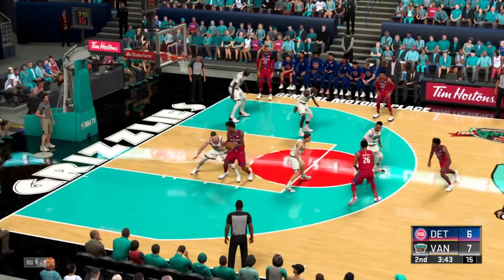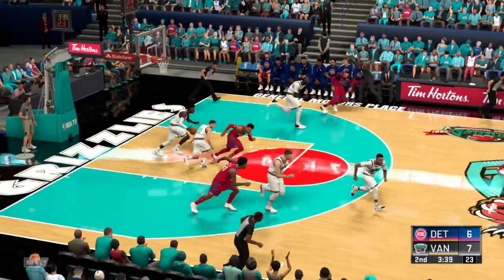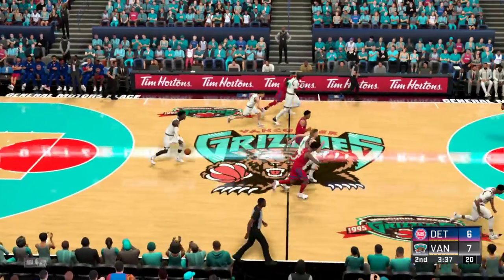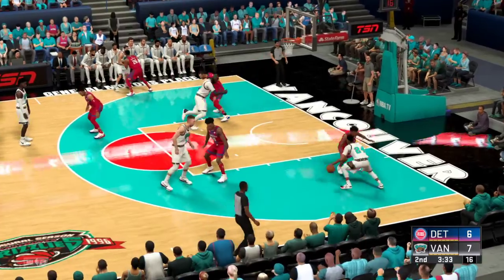Dinwiddie passes to Collins. Over Sabonis. Shot by Collins, no good. Well, they shouldn't be giving that shot to anyone, but they certainly shouldn't be giving it to him. That's a big break for the defense.